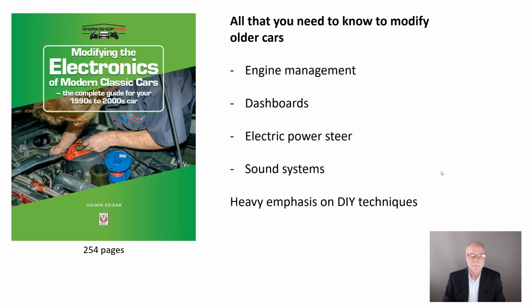The other book, Modifying the Electronics of Modern Classic Cars, is all about modification of car electrical and electronic systems. And so if you know how to use a multimeter, if you know how to build a simple electronic circuit, if you can follow a circuit diagram and find the right pinouts on an ECU, then you probably can start straight away with this book. But if you don't, the other book really is a preferable starting point.